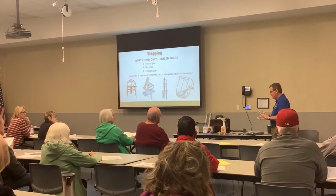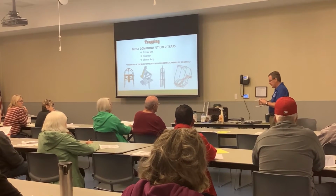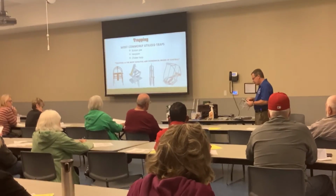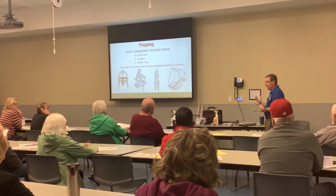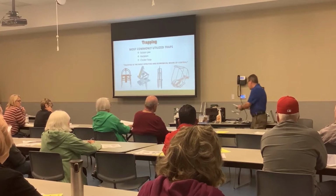And these are really effective. It kills the mole immediately. It's spring-loaded. It's pretty strong. But the thing about this is, I have older people call in that don't have the strength in their hands to actually set a trap. So this one works really well with them.